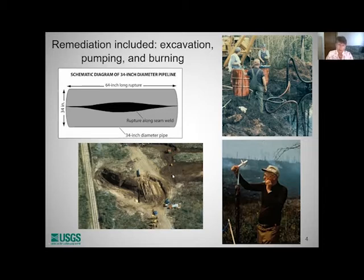This is the area where the oil sprayed, and then it kind of ran down here and settled into some low areas here. This is behind this guy who's measuring oil levels while smoking. It was a different time then, I think. This is where they scraped off the vegetation and burned it. So this is a common remedial tactic, to burn the oil and the oil-coated vegetation. And here they're also pumping oil from a wetland that it flowed to.